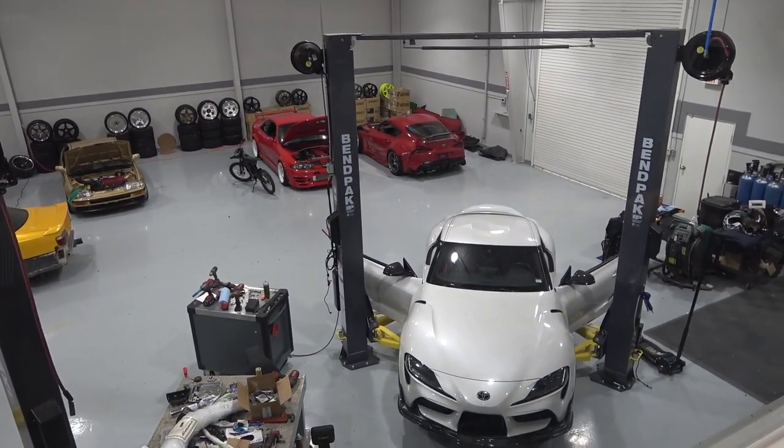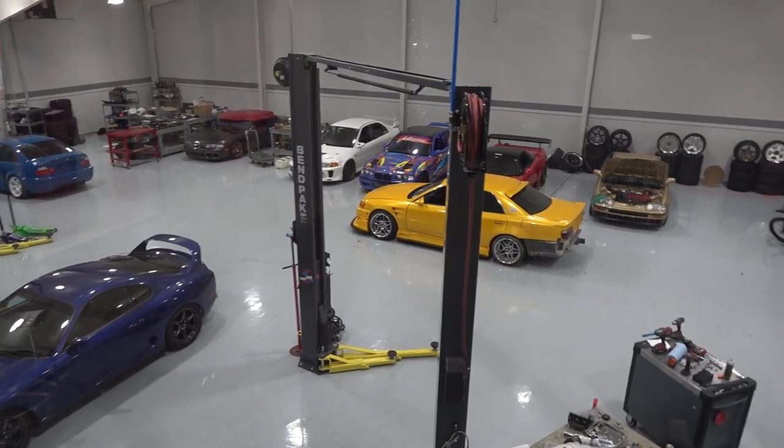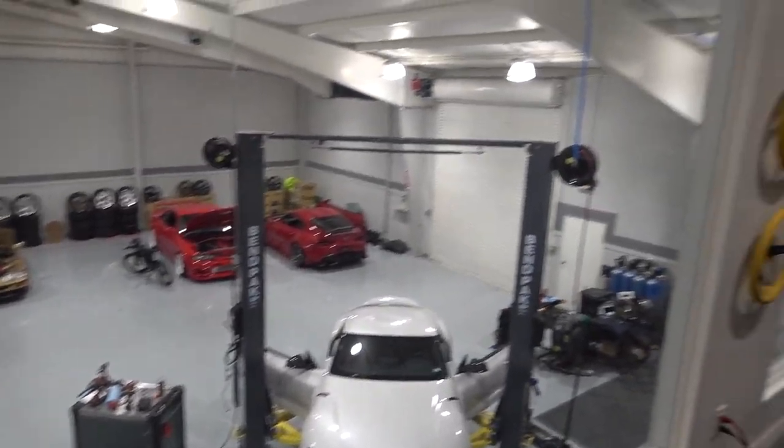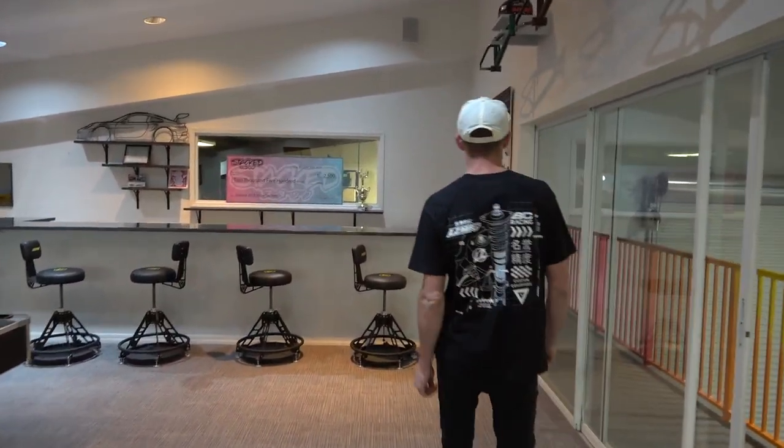And of course, with the Benpack 2 posts in here as well. Yeah, it's great. I love it. I'm obsessed over the layout to get it right, and I'm really glad that I went with the lifts at an angle, because it's so easy to pull in and out of all of them. So did you find with this and some of your other spaces that you can just constantly reiterate layouts of things?